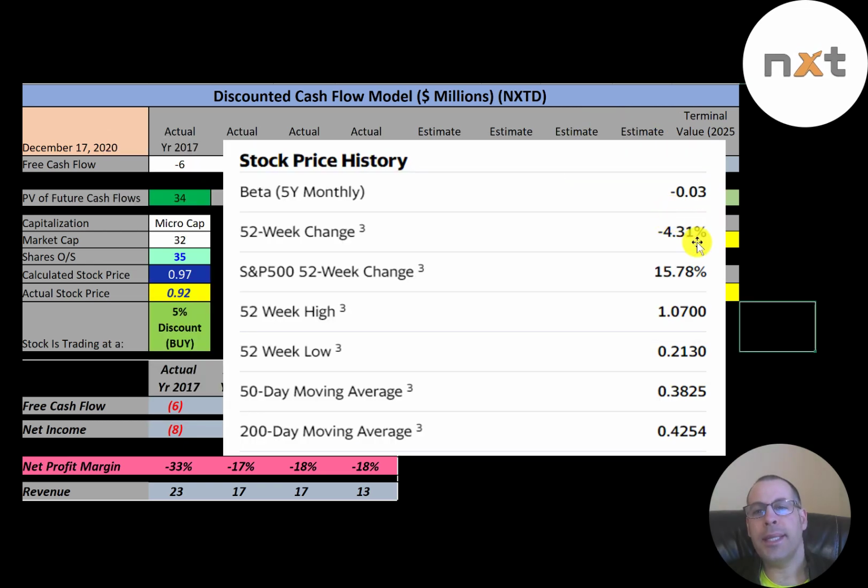This company actually has a negative beta. That means the stock moves opposite of what the market moves. And in the past 52 weeks, they're down 4%, while the S&P is up 16% in that same time frame. Their 52-week low is 21 cents, and the 52-week high is $1.07.